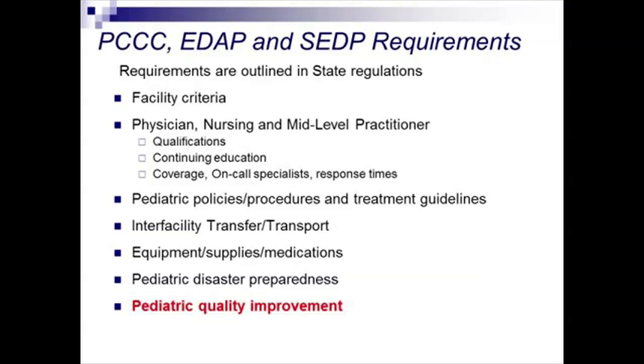This slide outlines key elements that hospitals are required to meet through state regulations. There are requirements related to the facility, such as the PCCC level having a dedicated PICU. Then there are people requirements that need to be met by physicians, mid-level practitioners, and nurses that address such areas as qualifications, continuing education, coverage, and response times.